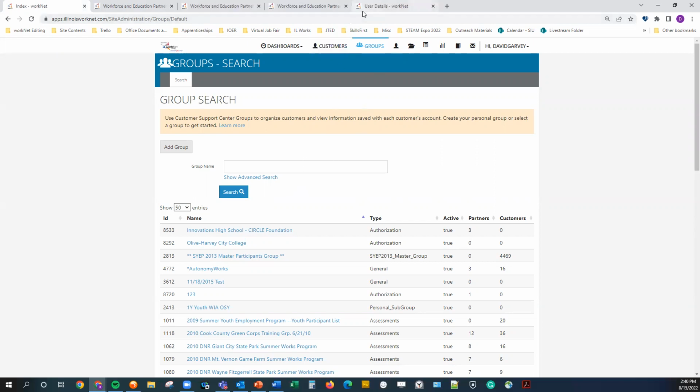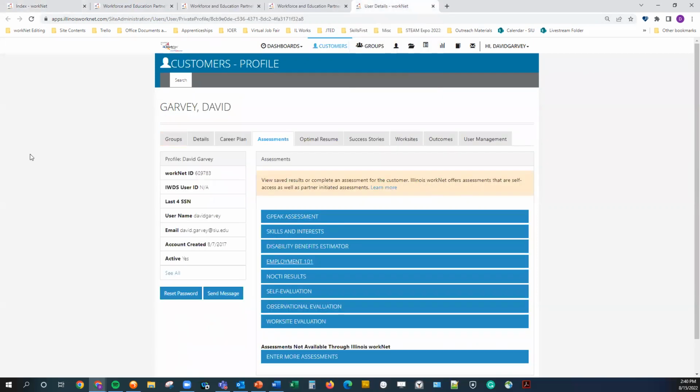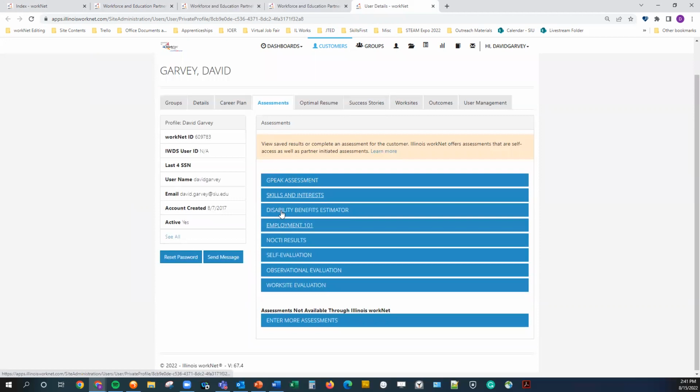If you create a personal group by pressing this Add Group button, once you create a group, you can add customers to it, customers you're working with directly, whether it's a resume writing workshop or you're practicing interviews and so forth. You can invite them to join the group, and when they have joined, you'll be able to find their account within your group. You can see when they're logged in with WorkNet and they take some of the skills and interest surveys we mentioned, or Employment 101, using that tool, or updating resumes and cover letters in Optimal, you can select their name and view their work.